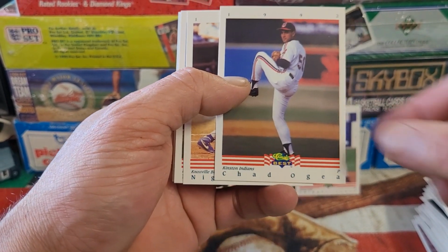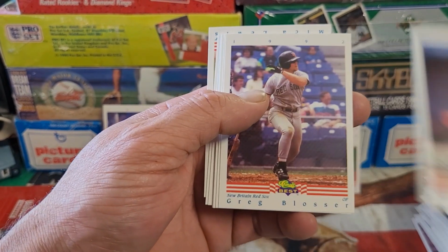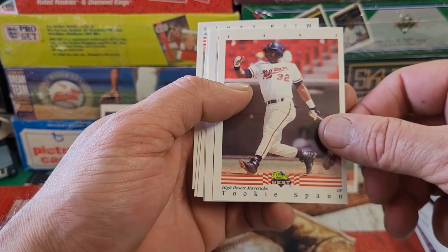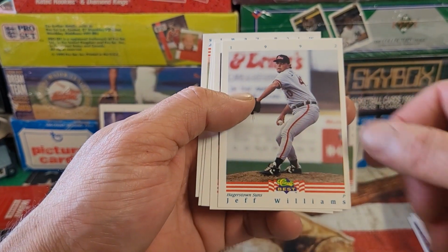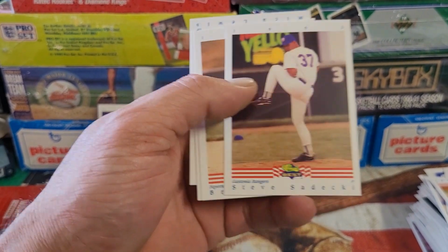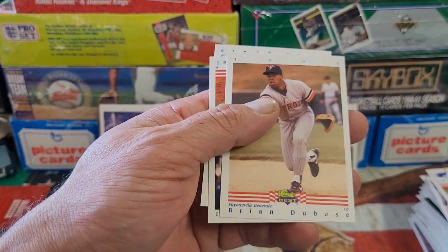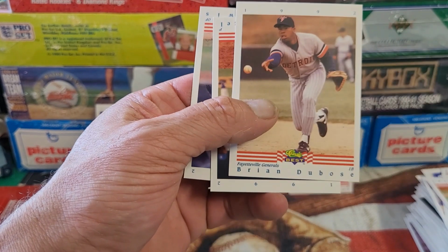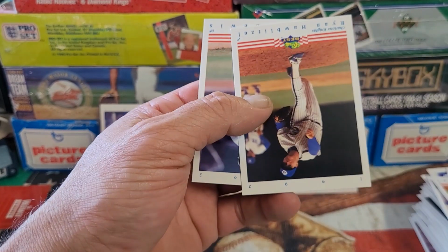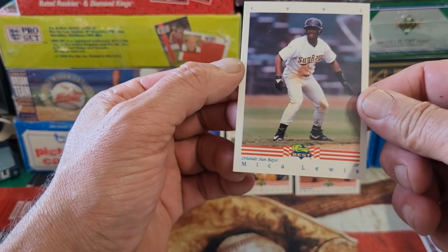Got Chad Ogea. Nigel Wilson again. Brian Warren again. Hugh Walker again. Greg Blosser, okay. Greg Pierkel. Tukey Span. Jeff Williams. Steve Sadecki. I wonder if he's any relation to Mike Sadecki, the Giants pitcher from way back when. I think he was with the Giants. A-ball there. Brian Dubose. I hope he's not a pitcher because that's like underhanded and we're not playing softball, sir. Ryan Hall-Blitzel and Micah Lewis.